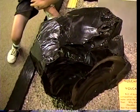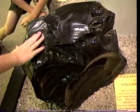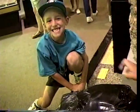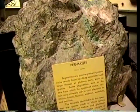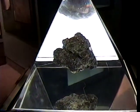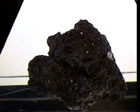This is volcano glass. It's hard to turn the glass off of a volcano. Neat, huh, Ryan? That is pegmite, I guess. It's got glitter stuff in it. This is a moon rock. This is moon rock number 3. And this one is moon rock number 2.